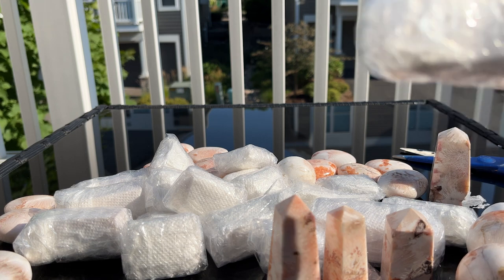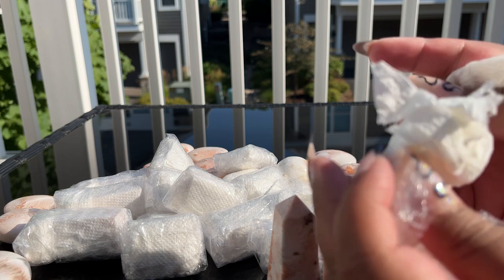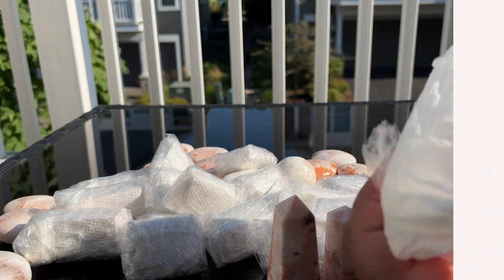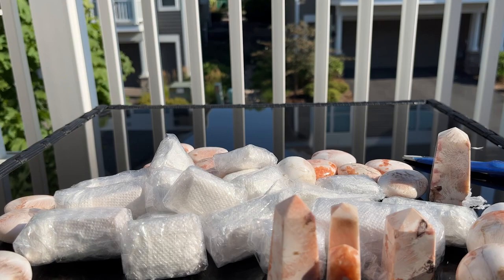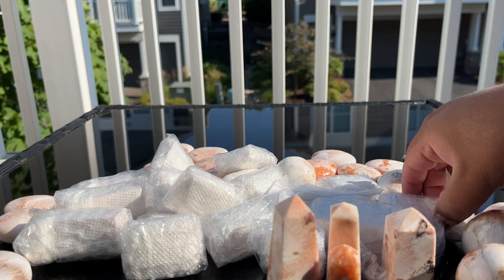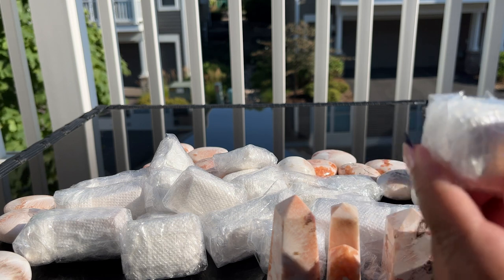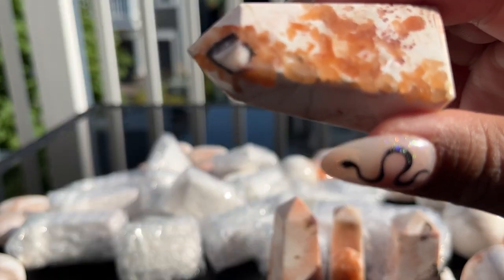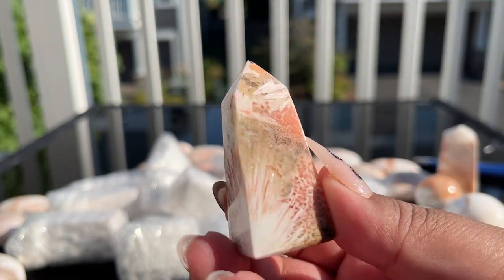This has got to be like the smallest tower. This is such a relaxing thing to do in the morning, just unbox crystals with the morning sun. Bitty bitty one. Oh my gosh, look at how pink the baby one is. So pretty. So I do have some white scolecite in my shop right now. And I think the white scolecite is so pretty, but I think the pink is just super desired right now. Look at how pretty. And all the points are like perfect. Sometimes you can get some damaged points. He did a great job carving these.